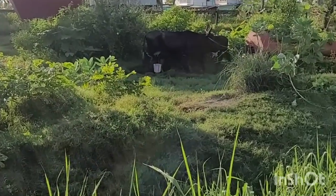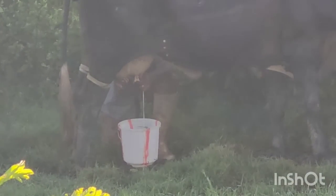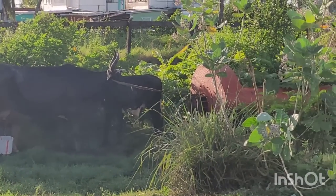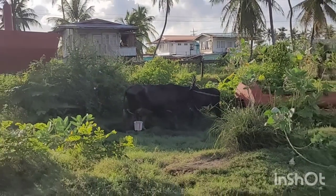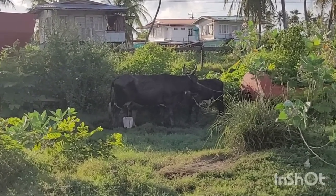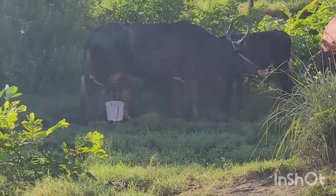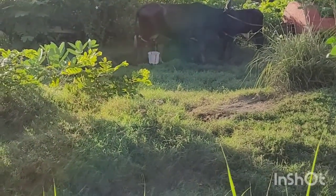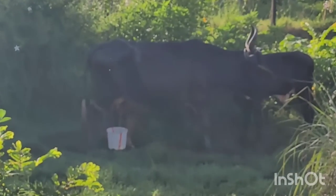Let me see if we can catch. Pop's here, man. Pop's like a pro. See the baby cow? He just hanging out there. Yeah, it's a little swampy over there. It's alright, I can zoom in. Yeah. Yeah, that's cool. Yeah, see there? Fresh milk.